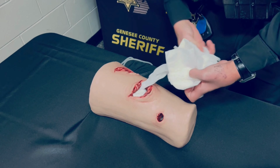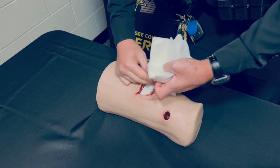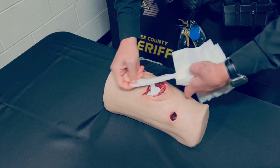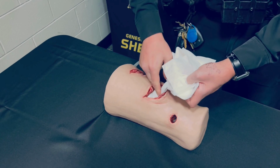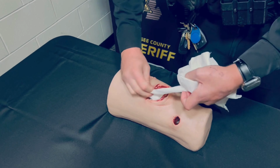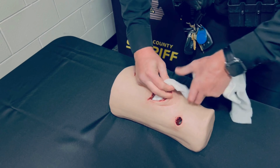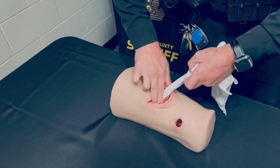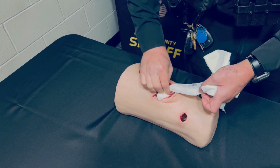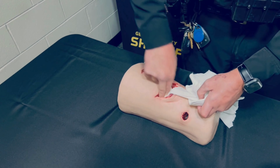Keep in mind, as you pack more gauze into here and the patient or victim continues to bleed, a lot of this gauze will be expanding inside because it'll be absorbing a lot of the blood, which isn't necessarily a bad thing because your red blood cells have platelets on them, and that will enable the wound to begin clotting. I am about done.